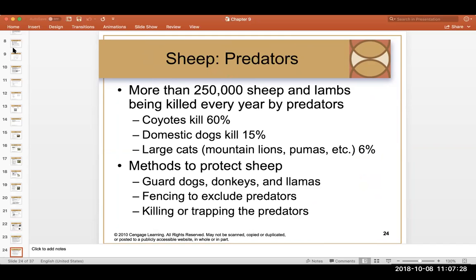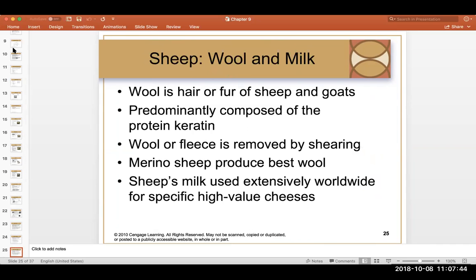So we talked about a lot of different methods to protect sheep. Those would be guard dogs, donkeys, or llamas, fencing to try to keep predators out, and then killing or trapping the predators. So lots of different ways that you can try to protect your herd.